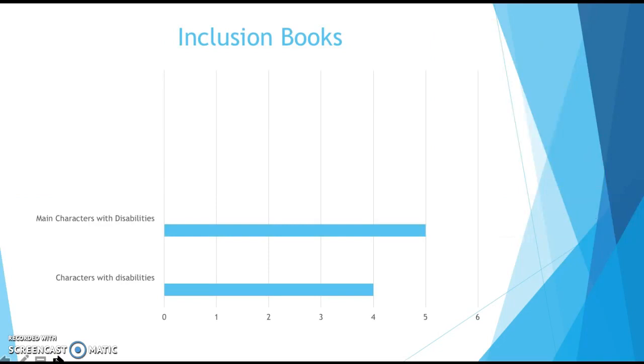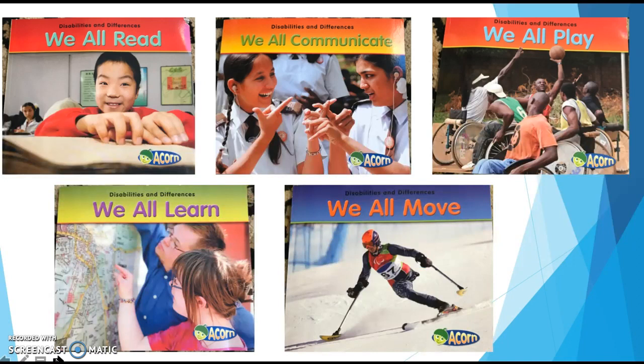This slide touches on inclusion. My internship classroom has 2 students with disabilities in the class, so I was excited to see there was a selection of inclusion books in the library. Here are some pictures showing the different types of inclusion books found inside the classroom library. This also helps the other students to understand their peers.